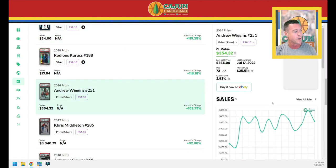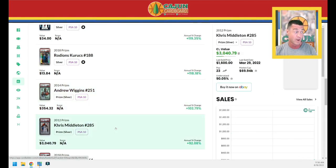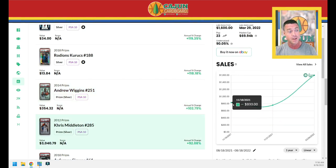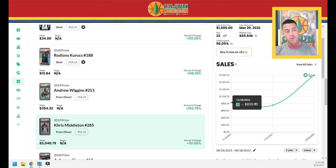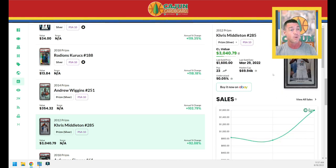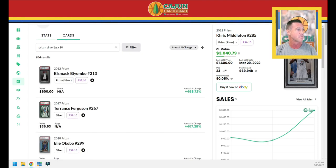Andrew Wiggins, of course, we know he had that great run during the playoffs. His cards ran up. I think people finally realized Khris Middleton is a fantastic player. His silver PSA 10 is only a pop 23. Of course, it's from the 2012 Prism set, where silvers are very, very important and very low pop. But 800, 760. Last one sold 1,600. Damn, that's a huge sale in March of 2022. So that just goes to show you not all Prism cards and certainly not all Prism silvers are down.